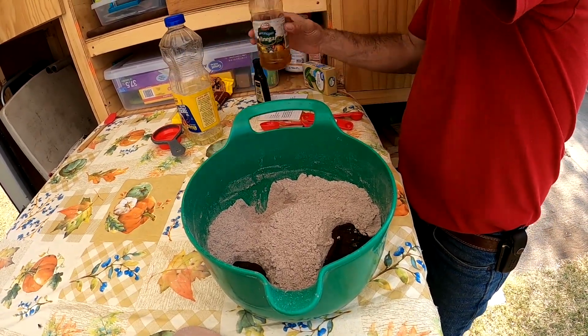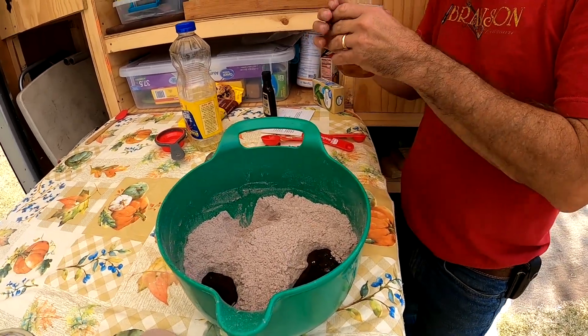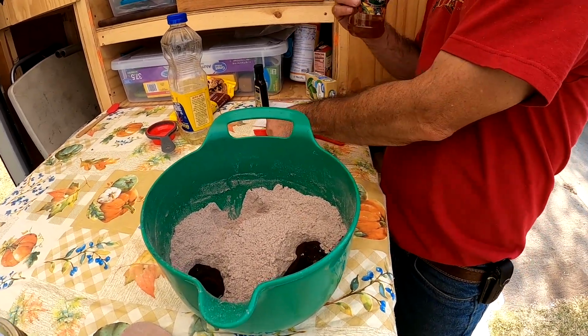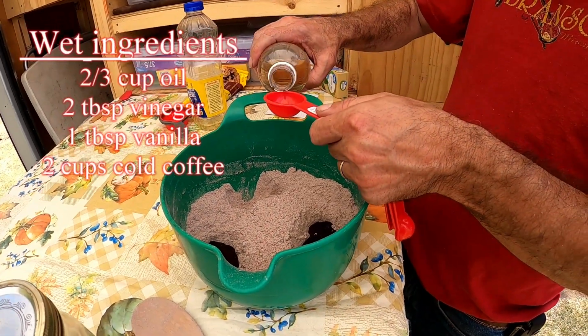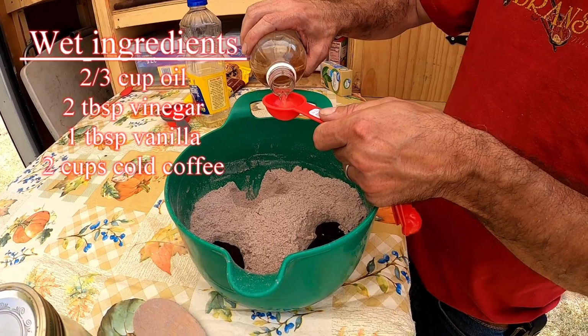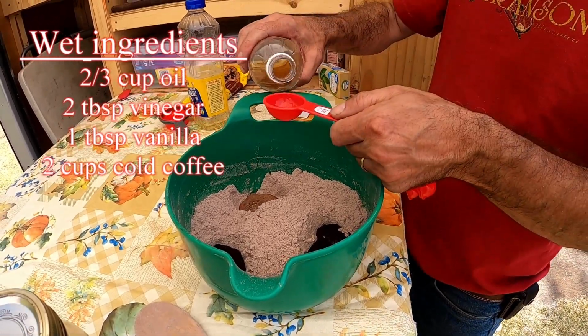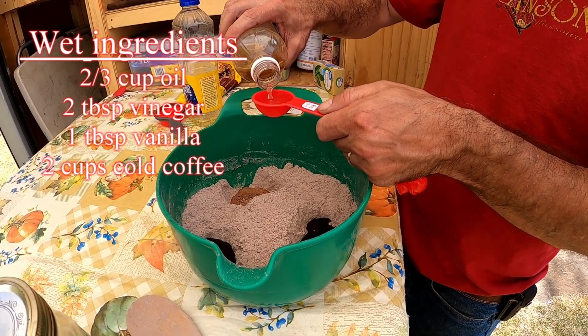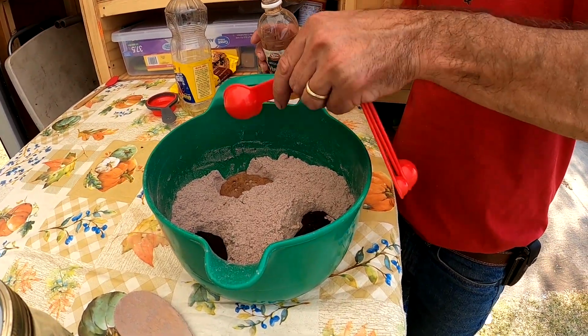Well number 2, we actually use 2 tablespoons of apple cider vinegar. Now remember, we're using baking soda instead of baking powder. Well, baking soda has to have something to activate it. So sometimes you would use buttermilk or something in a lot of recipes, but this recipe uses apple cider vinegar. And you can probably use white vinegar, it'd be fine too. Something with that acid to activate your baking soda.